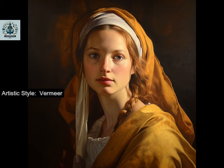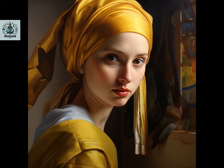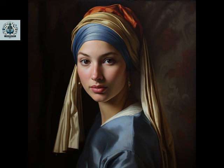Contrastingly, in Girl with a Pearl Earring painting, Vermeer showcases mastery in using light to create depth and realism. The way light dances on the girl's face and the luminous pearl earrings is a testament to his skill in manipulating light and shadow, bringing a sense of life and realism to the painting.